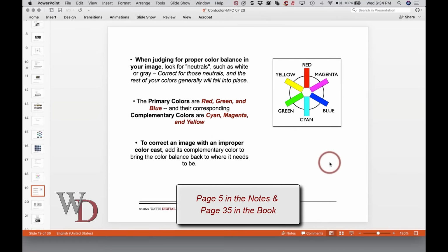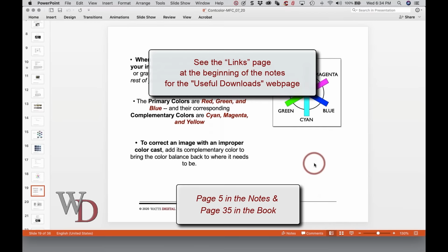Rules are made to be broken, so you should know that the neutral rule doesn't always apply. The best example of that is the sunset. I mean, you don't want to make a sunset neutral, for goodness sake. That's part of the appeal of a sunset. So if you want a free printable JPEG of this color wheel, you can go to that useful downloads page and print this out and tape it up next to your computer.